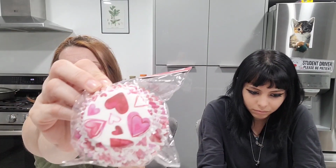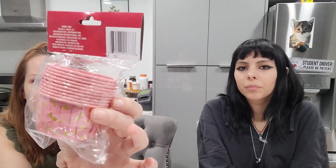But what we did get at the Dollar Tree was the little cupcake holders. These have little hearts on it and it comes with 75. I'm not gonna be making 75 cupcakes, but you know. This is a cute little box. We're gonna use this on one of the shelves to display. It's a shiny red on the inside. Now these are paper cups. It's pink and it has gold hearts on it. These would be great for candy or little tiny cookies. There's 10 of these in here.